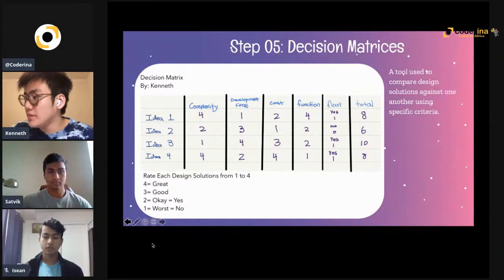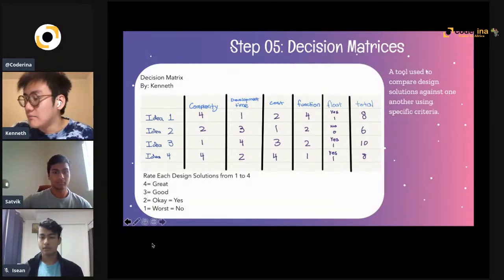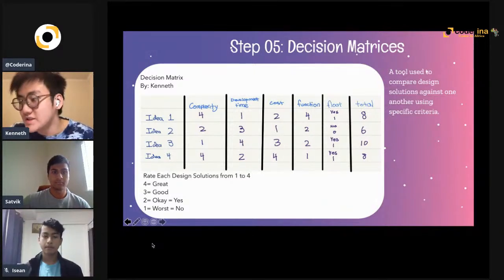So each column, as you can see in this decision matrix, has its own part to it. For example, we have complexity. Is the idea complicated? For example, 4 is great, so it's not really complicated. Development time, does it take a long time to develop? So that one is 1. So 1 is not good. It takes too long to develop.